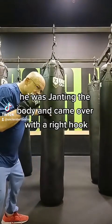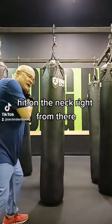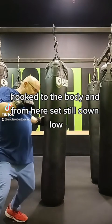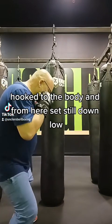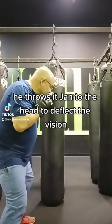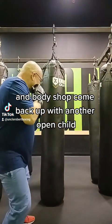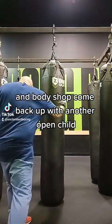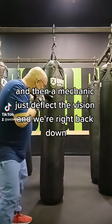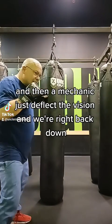He threw a jab to the body and came over with a right hook that kind of missed, hit on the neck. But right from there, hook to the body. And from here, set still, down low, he throws a jab to the head to deflect the vision. Right back, body shot. Come back up, there's another open shot to hit. And then again, just to deflect the vision and pour it right back down again.